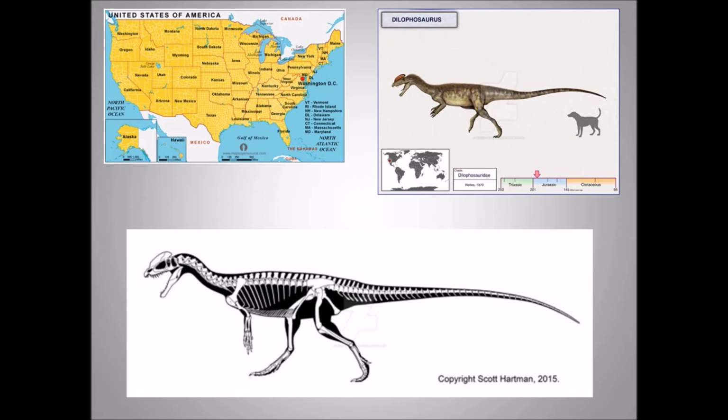And so in here is a skeletal illustration by Scott Hartman. The majority of the skeleton of Dilophosaurus is found. The holotype specimen is in Canada. Believe it or not, it is actually in Canada. I would love to go see this fossil, the holotype specimen, at some point. And I know there has been another Dilophosaurus fossil that has been found, but I'm not totally sure how large it really is.